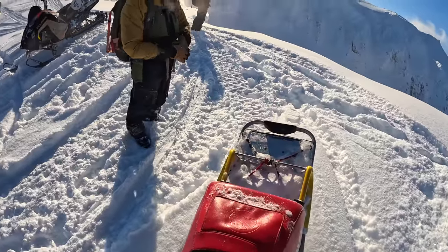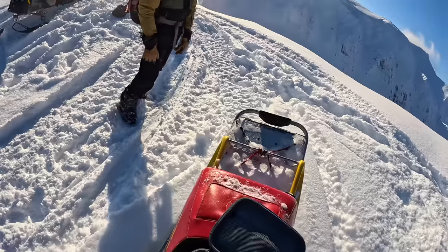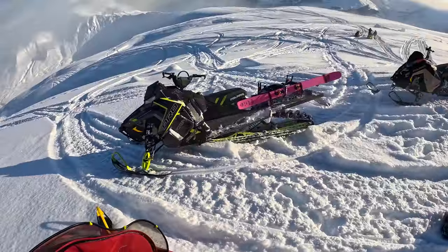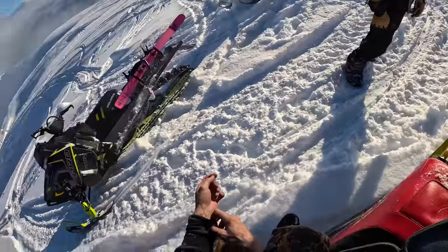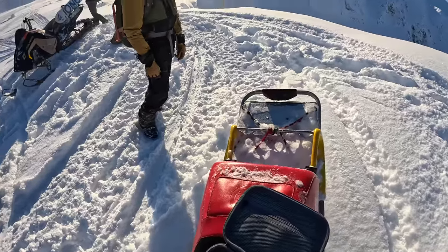How's this thing holding up? Ripping, dude. It makes me not want to pay $20,000 per sled ever again. Right? It's a ripper, eh? Oh yeah, man. I just got it stuck a second ago, though. Well, it wouldn't be a true trip without getting stuck once.